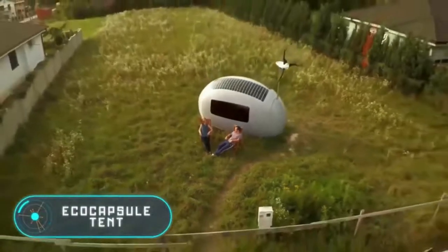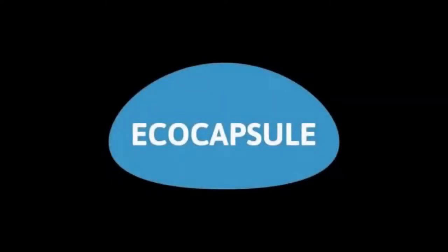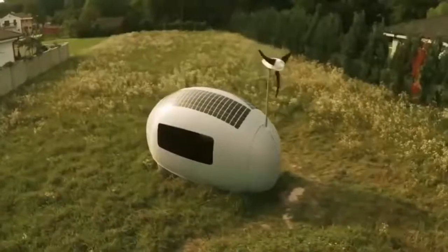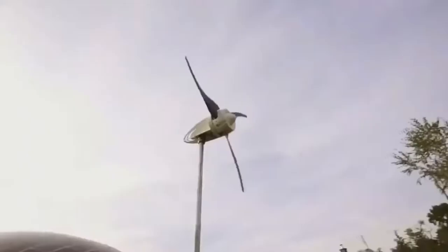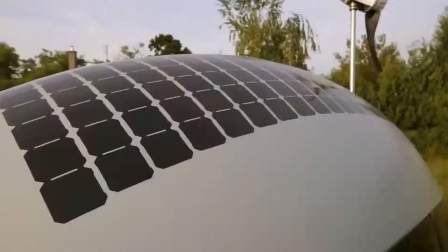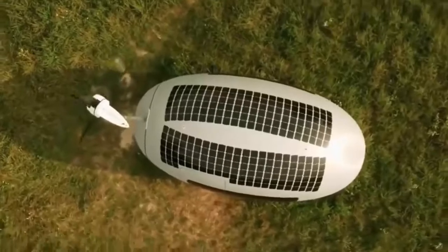Eco Capsule Tent. This tent looks like a futuristic house, and it comes with all you need to live, even for a year away from civilization. Each of these modern houses comes with solar panels, wind turbines, and a special system to collect and clean rainwater.